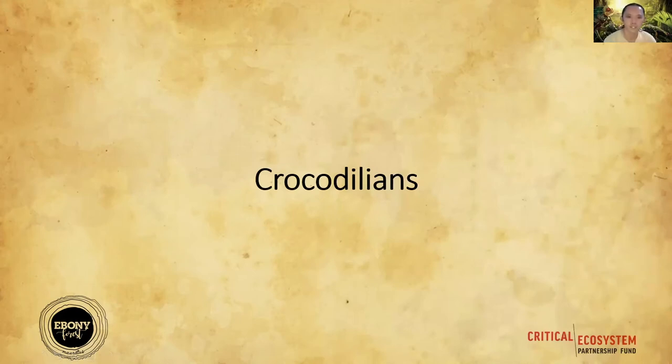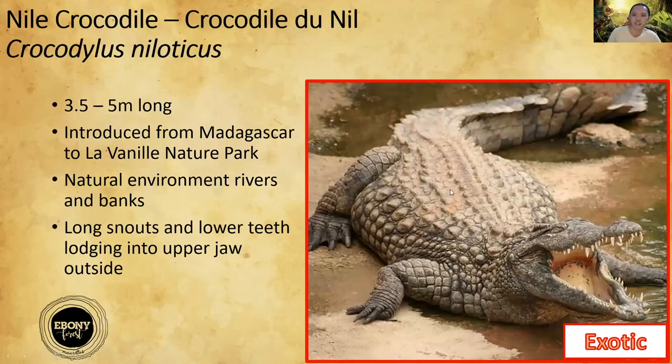And lastly, the last group of reptiles we'll talk about are the crocodilians. Technically, they are not in the wild, but they can be found at Lavani Nature Park, but it's worthwhile mentioning them. So the first one is the Nile crocodile, Crocodile du Nil. It's about 3.5 to 5 meters long, and was introduced from Madagascar to Lavani Nature Park. And the natural environment would be rivers and river banks. So if you find one, you could call Lavani immediately for them to fetch it.